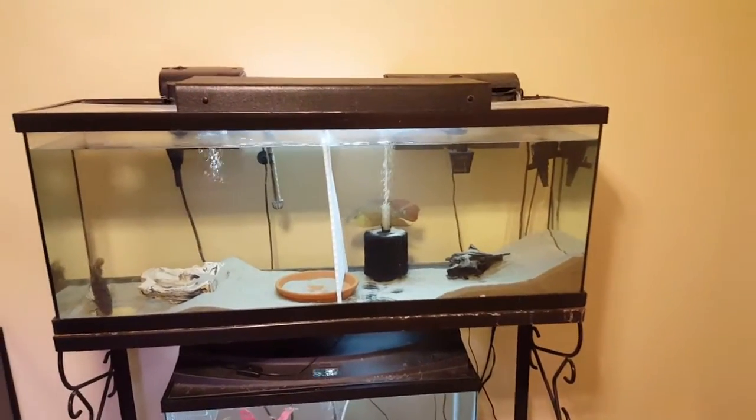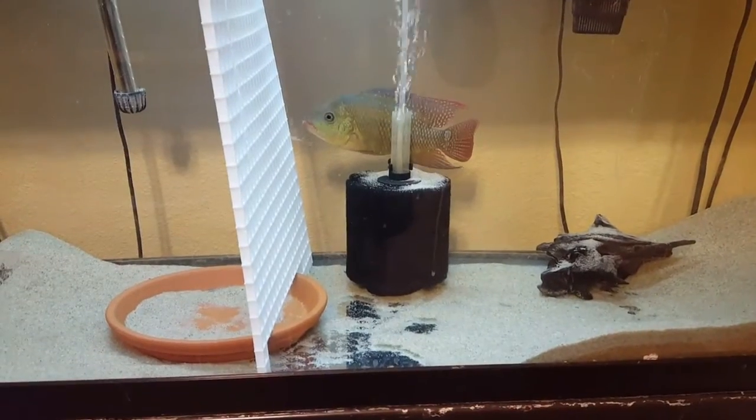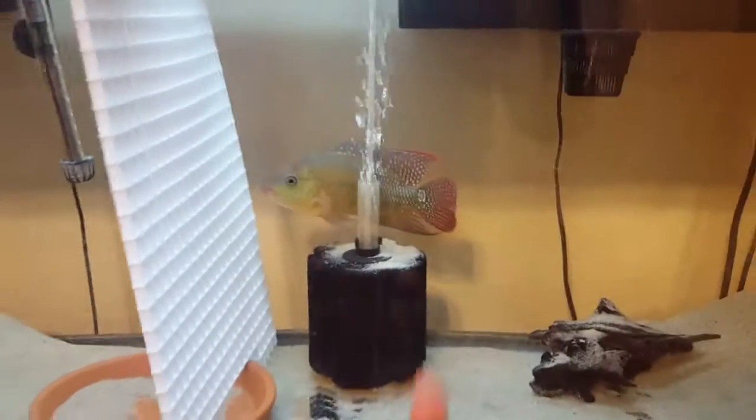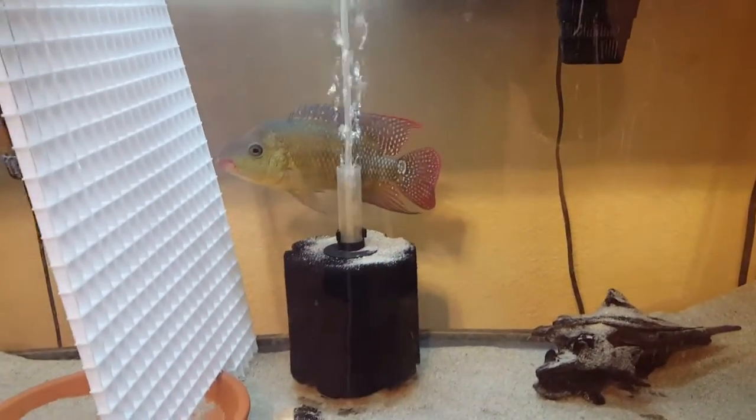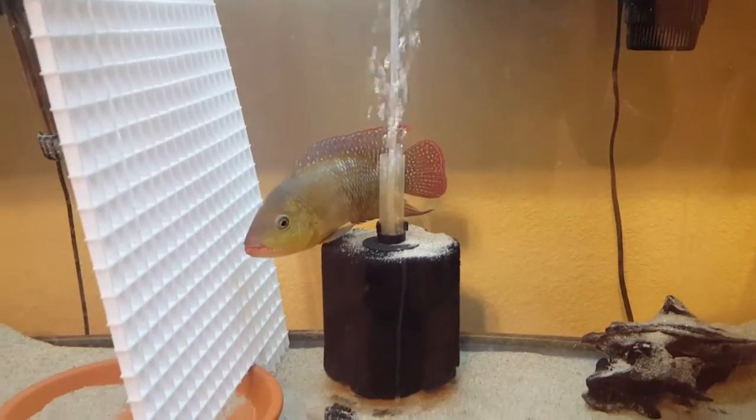Let's get an update on how the red terrors are doing. They're actually doing really good. Our boys healed up. Look at him, he's all strutting his stuff, showing off right now.